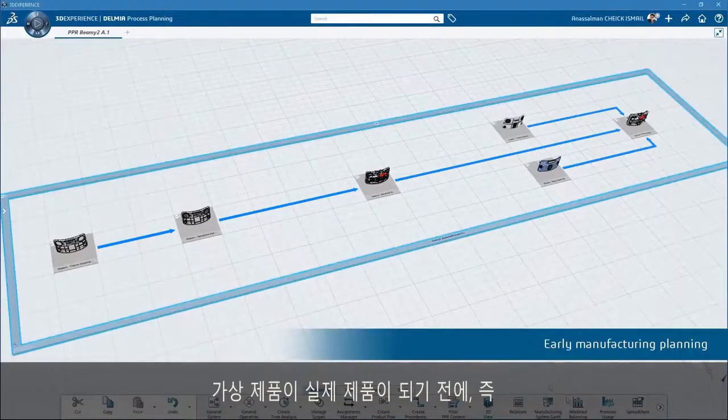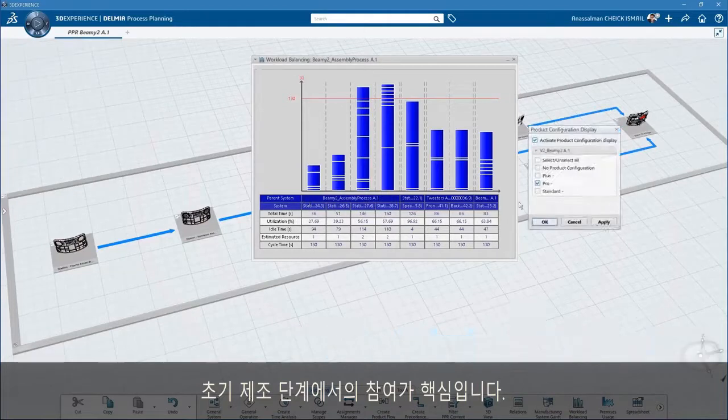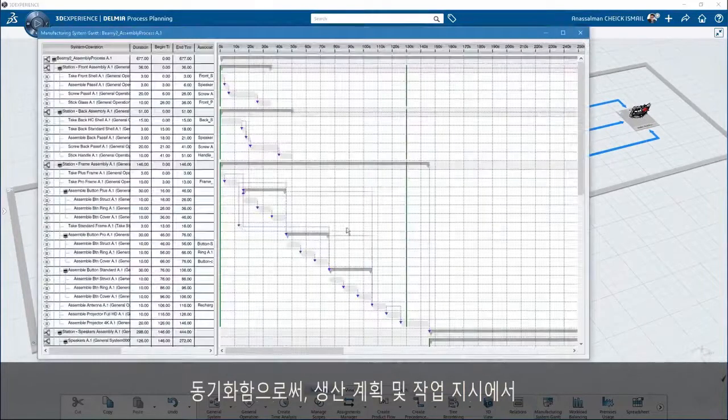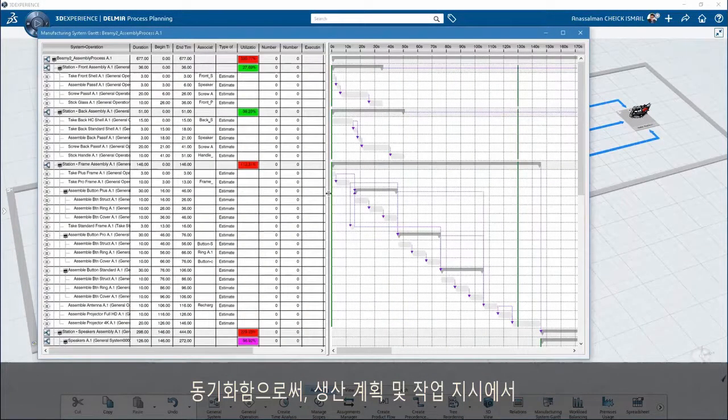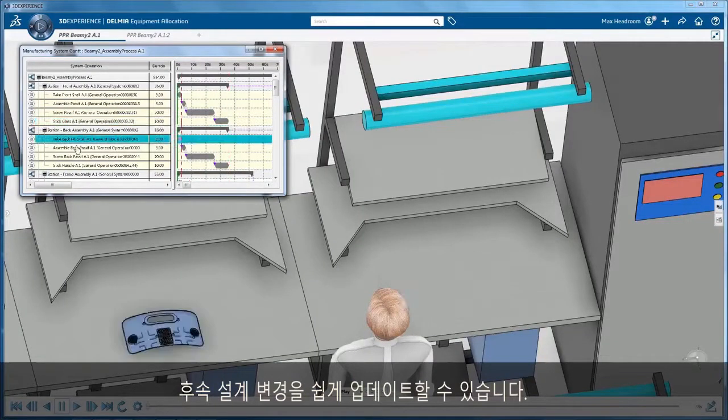Before the virtual product finally moves to the real world, early manufacturing involvement is key by synchronizing shop floor planning with engineering on the same platform in a way that subsequent design changes can easily be updated in production procedures and work instructions.